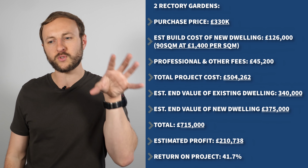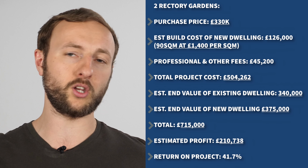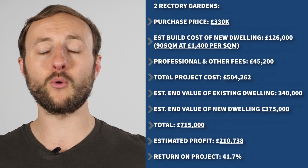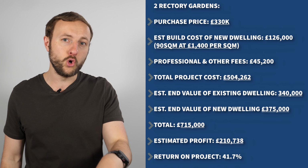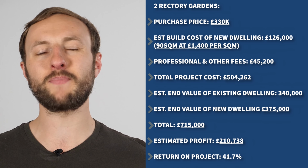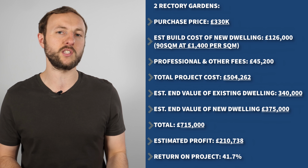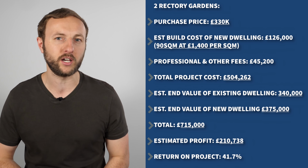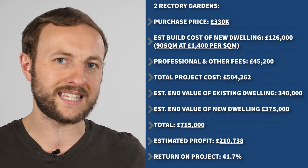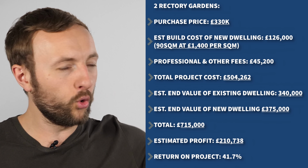With Rectory Gardens, it was £330,000 for the bungalow. We're going to go through the planning process, which is a bit arduous. We're going to end up putting in a new bungalow there. So it's going to be a detached bungalow on the land. It's going to cost about £1,400 per square meter. That's the costings for this one in that particular area. And that is a 95 square meter detached bungalow. So it's a nice project with all of the fees in.